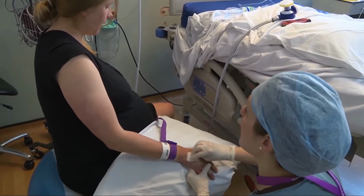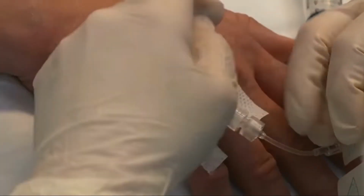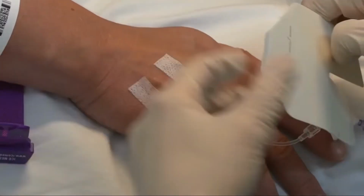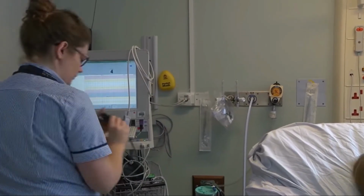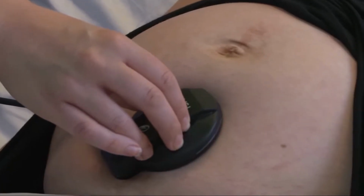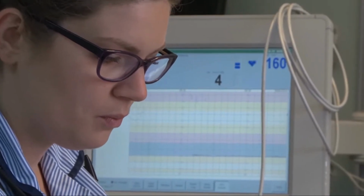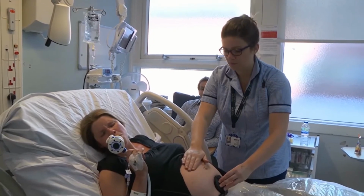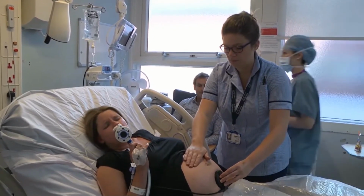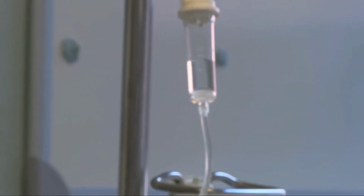Who can and cannot have an epidural? Most women can have an epidural, but certain medical problems may mean it is not suitable for you. For example, women with previous back operations, spinal cord and brain problems, or problems with blood clotting may not be able to have an epidural, but safe alternatives are available. If you are overweight, it may be more difficult to put your epidural in, and it may take longer.